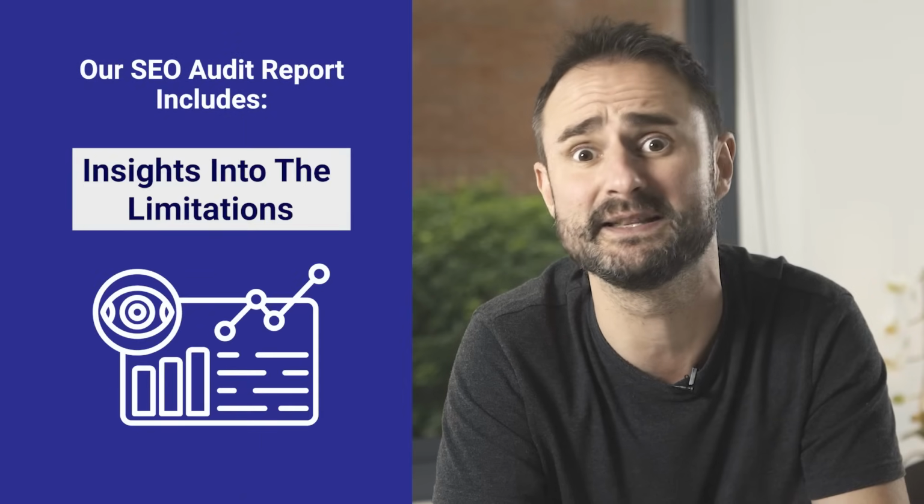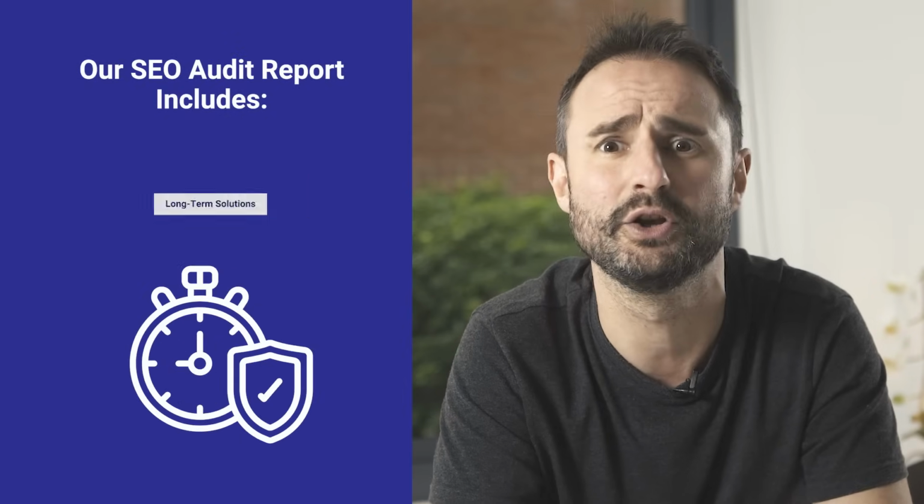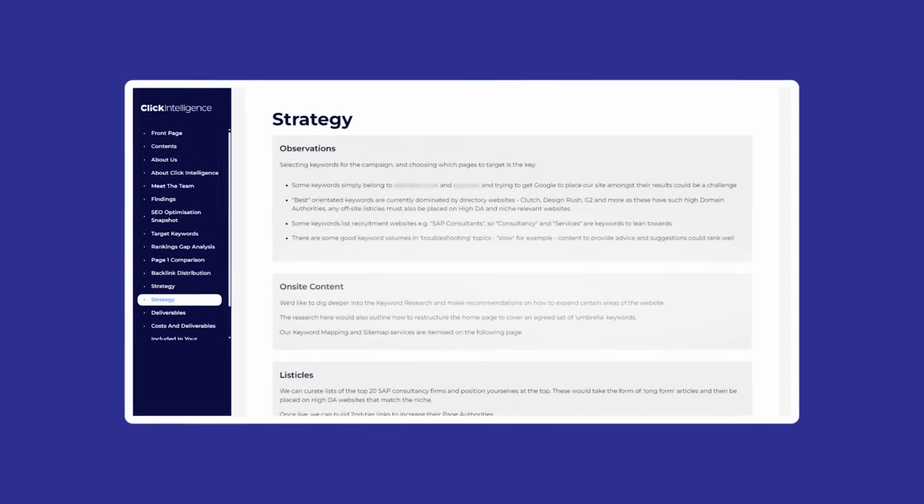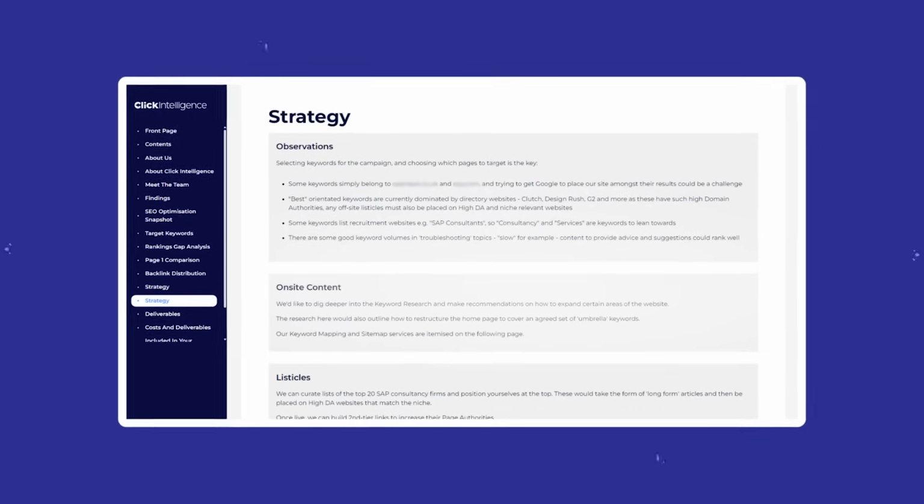Based on analysis, we will create an SEO audit documentation that will provide details of the fixes that need to be made to improve your site's performance, and also insights into the limitations, quick fixes, long-term solutions, and SEO gaps in your current strategy. Once you're happy with the proposed strategy, our SEO team will quickly get to work.